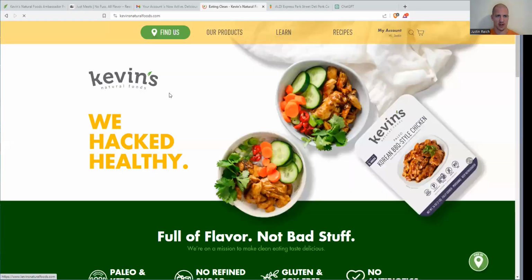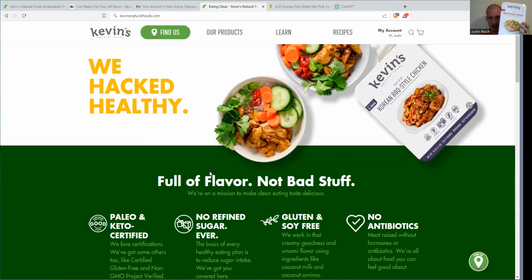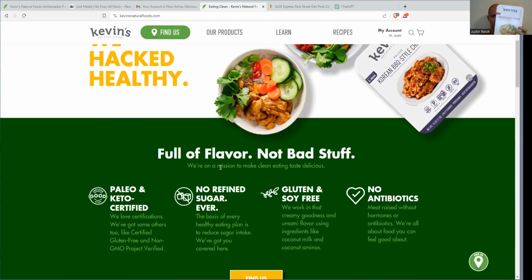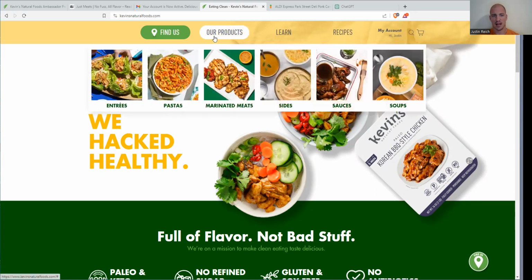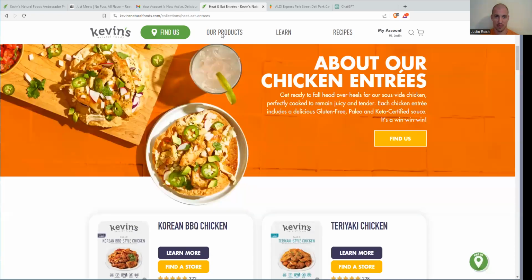So the first brand I want to share is Kevin's Natural Foods. Their tagline is "We hacked healthy." This is all paleo, it's gluten-free, it's all gluten and soy-free, I should say. No antibiotics, clean ingredients all the way through. And overall, there's really nothing I can say that's bad against this stuff. It fits everything within our nutrition framework in regards to clean and healthy protein, clean and healthy fats, and clean and healthy ingredients. And I want to share with you some of the things that we want to go with here when it comes to these.